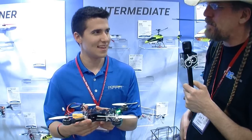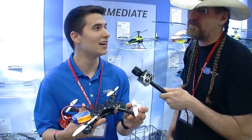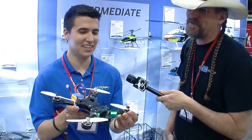Tell me about your prop nuts. I know when you're racing, nuts tend to be a problem. One thing we went with on here is self-tightening nuts. So these will never loosen up. And they look good too. Yeah, they look excellent. You can also tell which one is which. Here we got black and silver, so yeah.